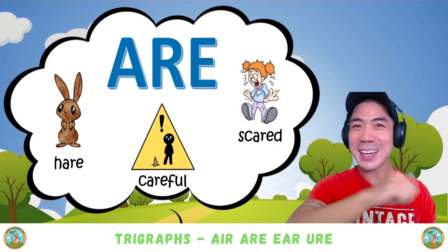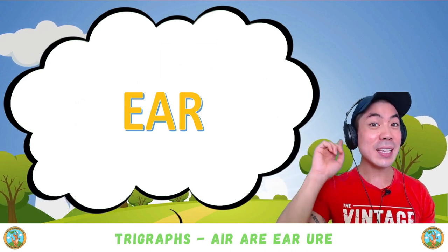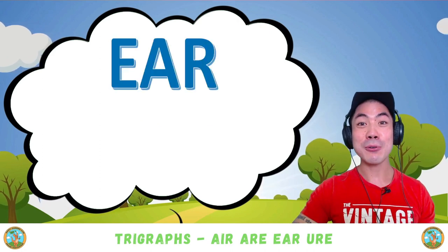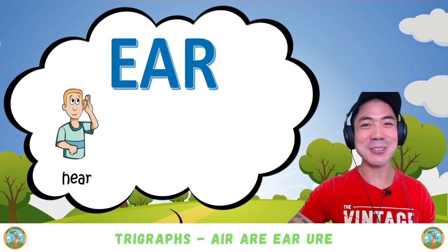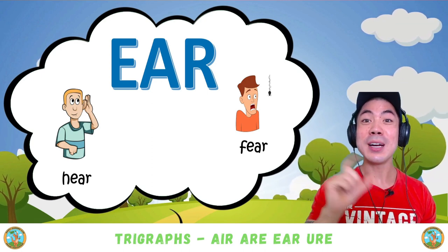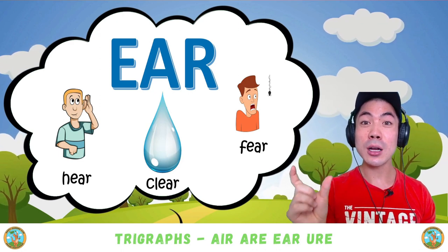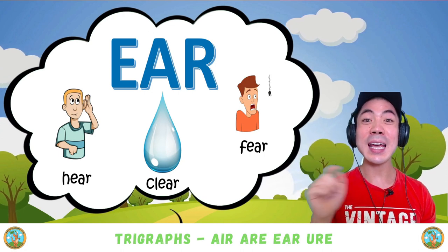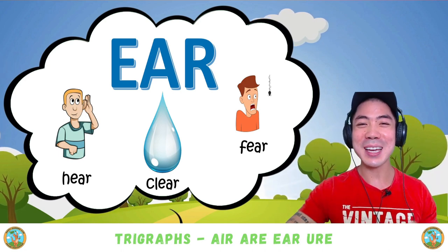Air, air, air. The third trigraph is EAR. Ear, ear, ear. Like the ears that we use to listen. For example, we have hear, her, ear, hear. We also have fear, fur, ear, fear. Very good. And also clear, cl, ear, clear. Very good. Once again, E-A-R is ear, ear, ear, like the two ears that we have.